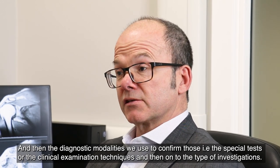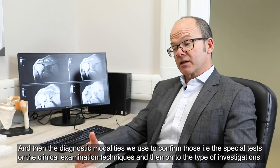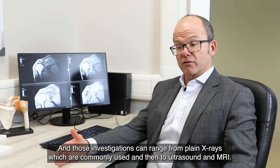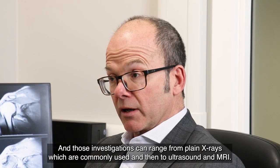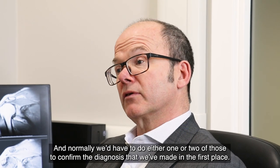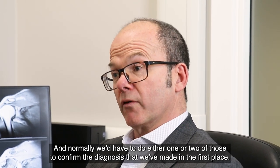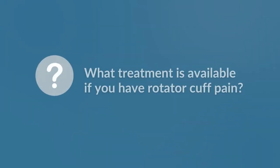the special tests, are the clinical examination techniques, and then on to the type of investigations. And those investigations can range from plain x-rays, which are commonly used, then to ultrasound and MRI. And normally we have to do either one or two of those to confirm the diagnosis that we've made in the first place.